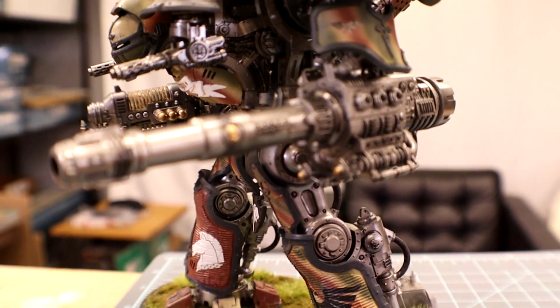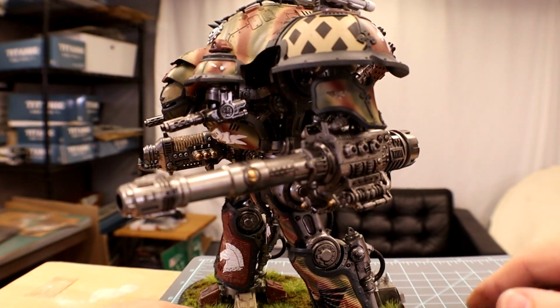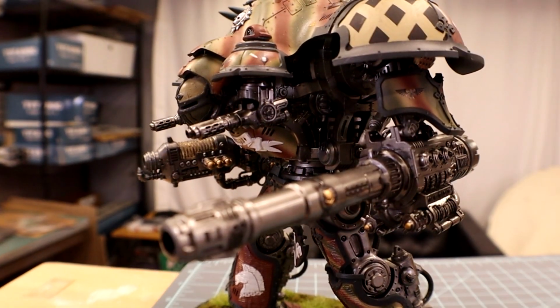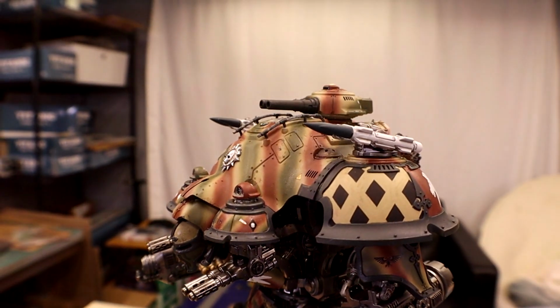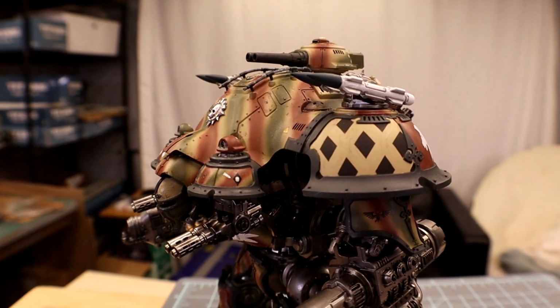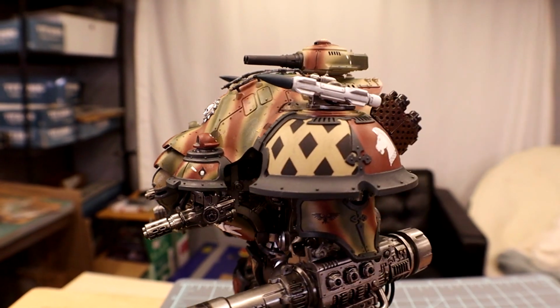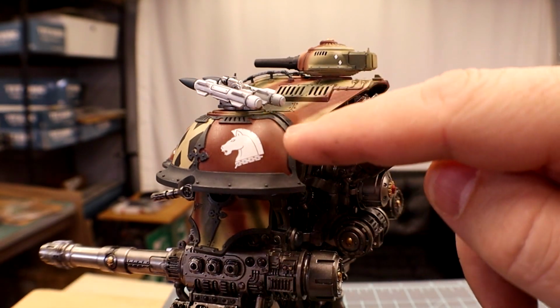Yeah, just a really dope, cool looking character. I'm happy with the crosshatch diamonds on this side. We'll move up here on the shoulders. That's just really neat, kind of intimidating. You see big shoulder pads like this, you know, it looks cool. I like the horse too.